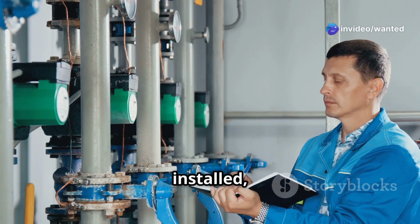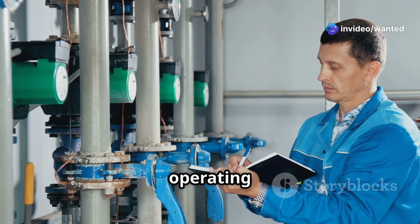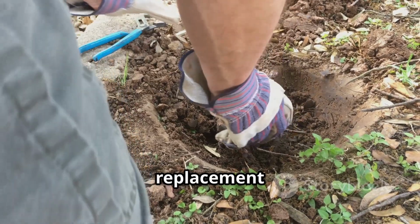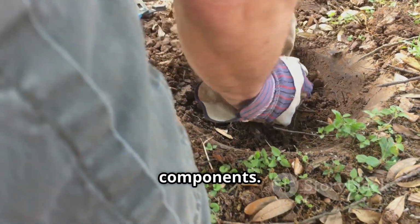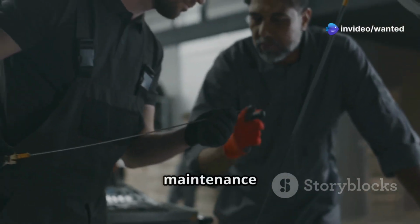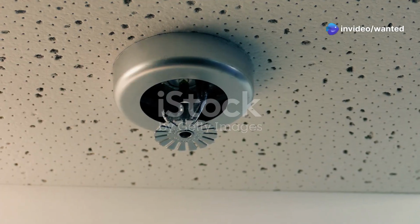Once the system is installed, regular maintenance is essential to ensure it remains in peak operating condition. This includes periodic inspections, testing, and replacement of any worn or damaged components. Think of it like getting your car serviced. A little preventative maintenance goes a long way in preventing bigger problems down the road.